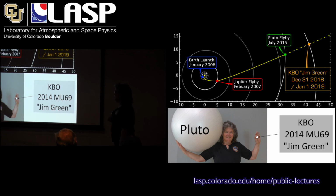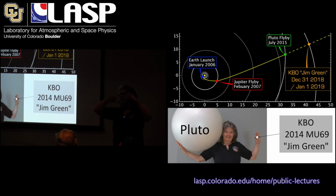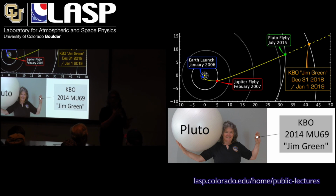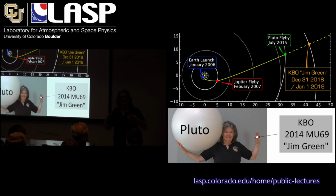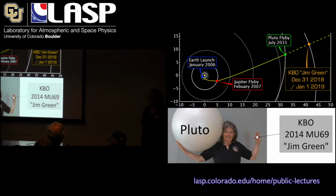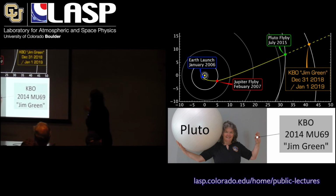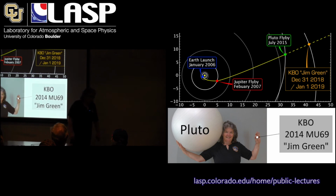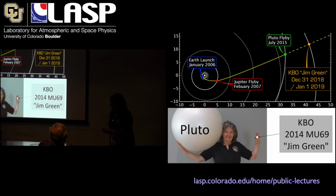And what makes that really interesting is that Pluto is an example of a large Kuiper Belt object that has gone through all these changes, differentiation, a lot of geology, and so on and so forth. It has an atmosphere. Whereas Jim Green, this little one, will be much more, we think, like an original chunk that was scattered by Uranus and Neptune as they migrated out, if those theories are right. And so we want to go and look at another object and see how it compares with Pluto. So it'll get there on January 1st, 2019. Whether or not we look depends on whether or not we are allocating funds to analyze the data.